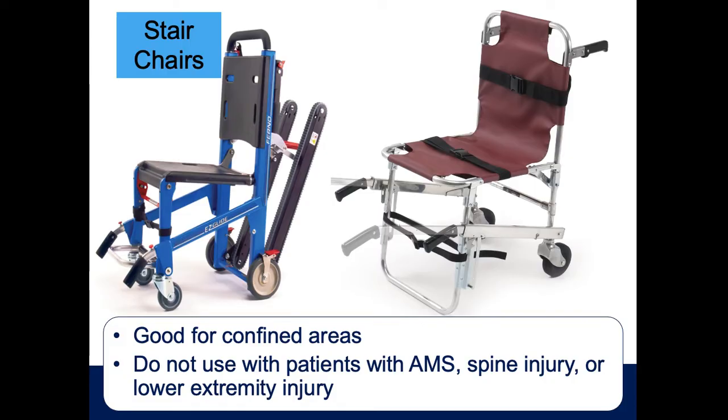This is the wake alert medical patient or wake alert traumatic injury patient who can hold themselves up and is, again, not combative.